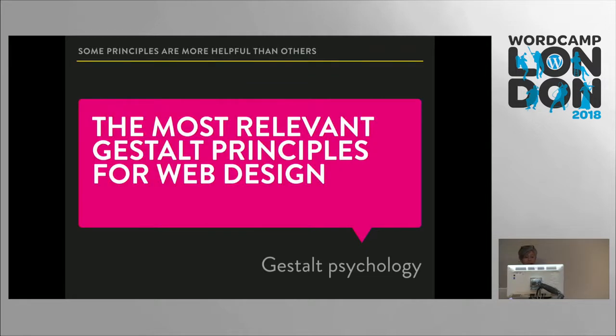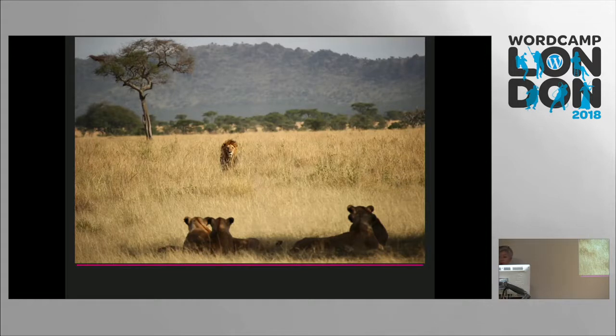So, as we've said, these are some of the fundamental principles of Gestalt. Now, we're going to have a look at the most relevant ones for web design, in my opinion, and that I could fit in half an hour, because there are many, and it's a big discipline. Isolating individual elements from a background is an ability that came in very useful for our ancestors when they had to detect a predator in the field.